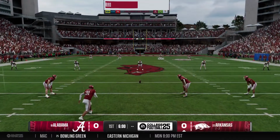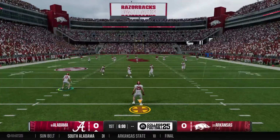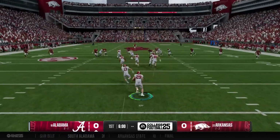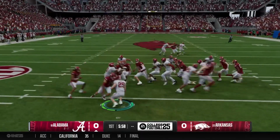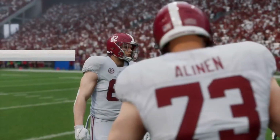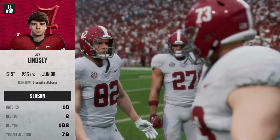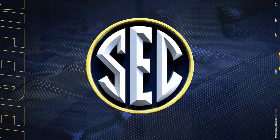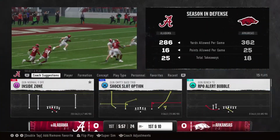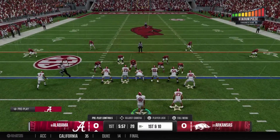And the Razorbacks will kick it away to start us off. From inside his own 10, let's see what he gets. He was hoping for something a little more dynamic, but they get him on the ground at the 20. So the Alabama Crimson Tide offense will take the field for the first possession of this game. And these guys involve everybody in the passing game, and none more prominent than this big fella.